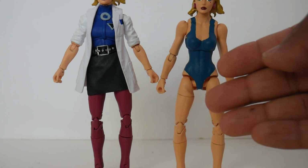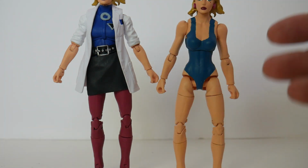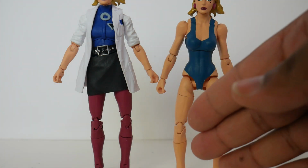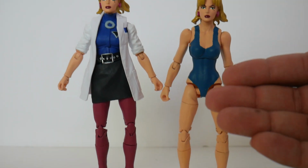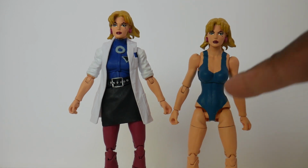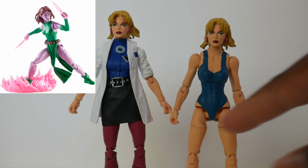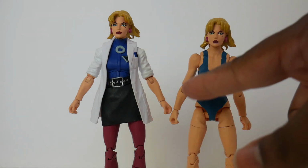Thighs, Moira McTaggart thighs, or again, Marvel Girl, those sorts of thighs. Longer, not very muscular thighs, and that's the same on both figures. Lower torso, this is going to be easier to see on the swimsuit. Lower torso is a Blink, Psylocke, Walgreens Emma Frost, one of those torsos. That's what that lower torso is on both sides.